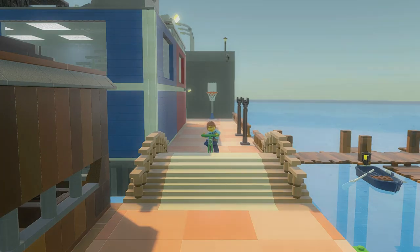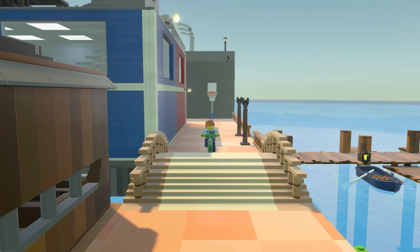Time's up! Not bad! Keep going! Get ready for the next run!